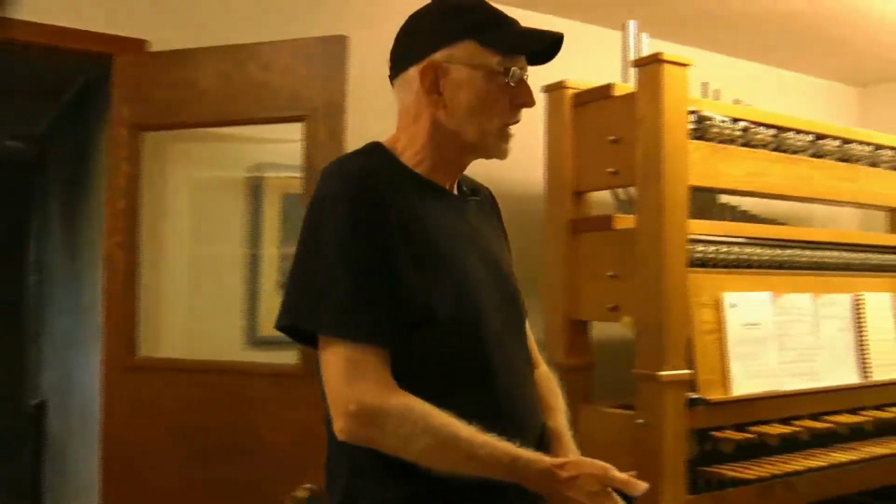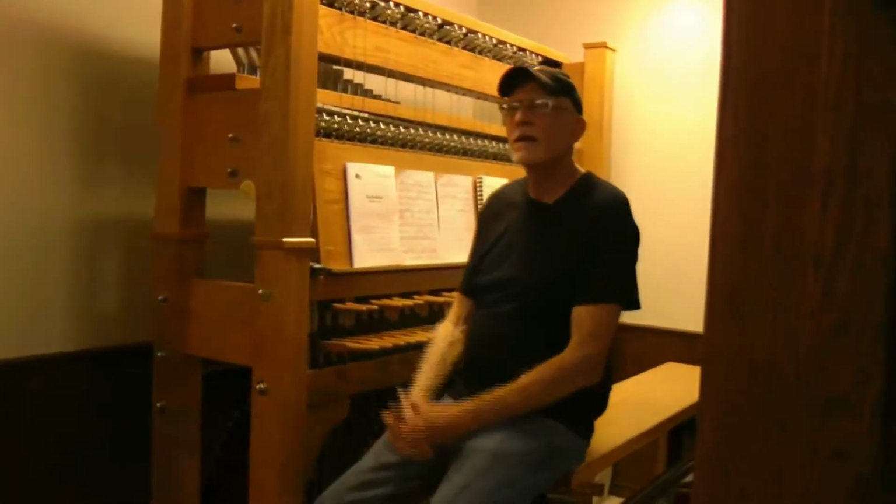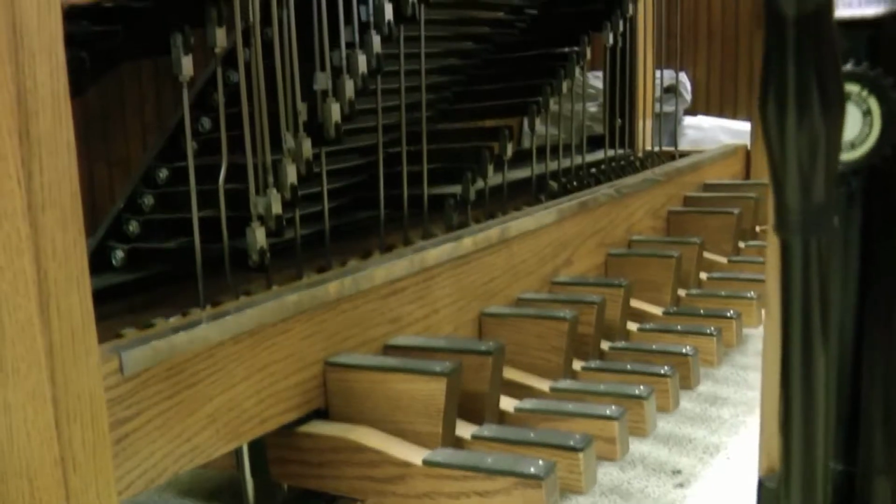So here we are at the practice room. People often say when they get this far, are you going to play the bells now? And I say, no, this is where I practice. This is where I learn music, so I'm not disturbing the neighbors.